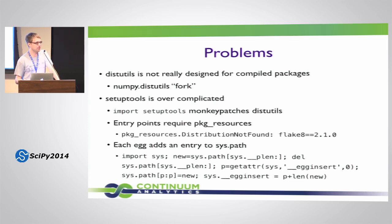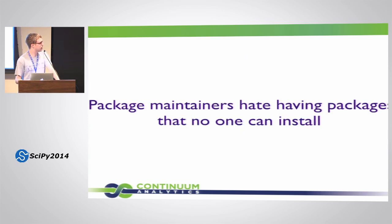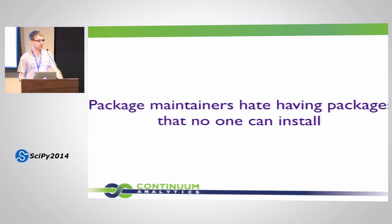For example, when you import setuptools, that monkey patches distutils, which is why you don't actually import anything from setuptools. You just import setuptools, and everything uses setuptools. It does all this crazy stuff with the entry points and with your imports. The key thing I want to get across, though, is that package maintainers really hate having packages that users cannot install. As users, we sometimes direct our frustration against the package maintainers when packages are very difficult to install, but the package maintainers really hate this. They're not the ones who should be blamed here.